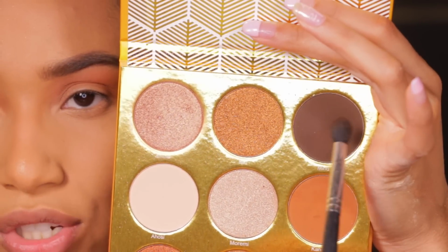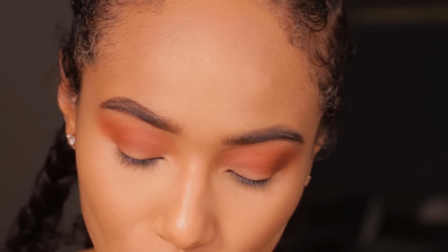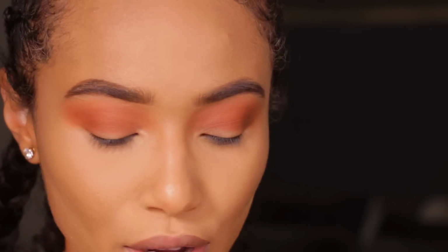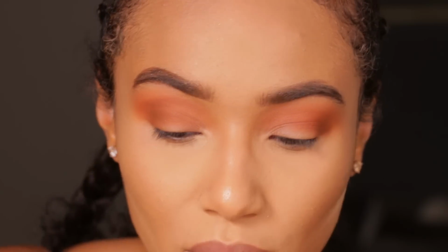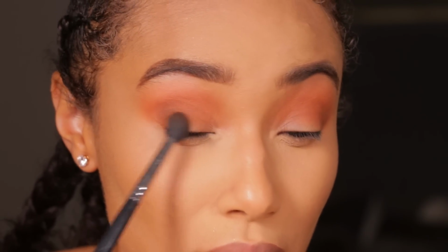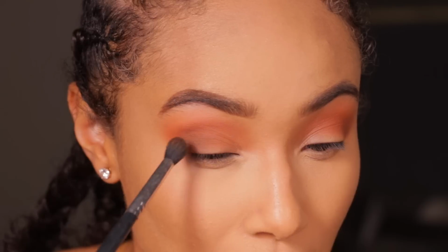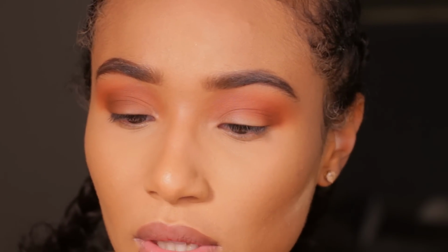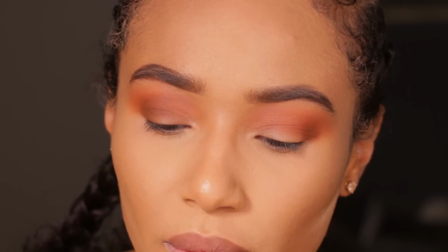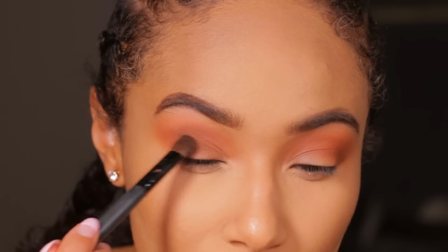And then I'm going to go into this palette. This is from Juvia's Place. This is the Warrior palette. Such pretty shades in here. I'm just going to take this shade right here and I'm going to take the Mino and Kano shade, kind of mix those two together. And I'm really gonna just get in there, make that crease darker. I'm gonna use this brush right here. This is the Bare Minerals Expert Shader and Liner Brush. It's like a duo. And I'm actually gonna use this better. There we go.